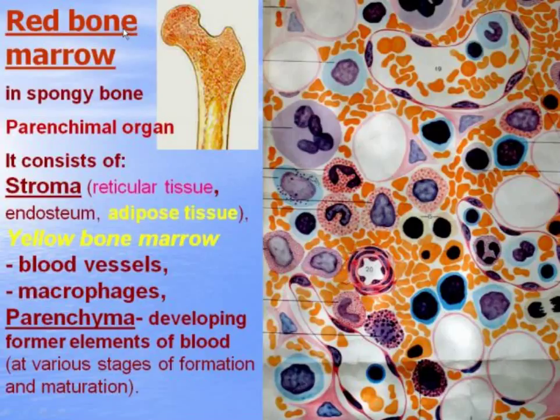Red bone marrow is a central organ of hemopoiesis and immunogenesis. It is located in the cavities of spongy bone, in the epiphysis of long bones, in flat bones, in spongy bones. Red bone marrow is a parenchymal organ. It consists of stroma and parenchyma. Stroma is presented by reticular tissue, which consists of reticular cells connected by processes, and reticular fibers, connective tissue with special properties.